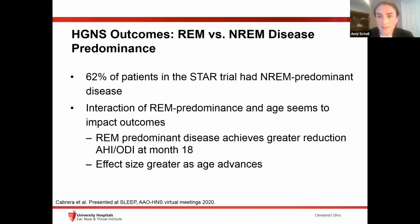And then lastly, this is something that I looked at with Dr. Stroll and our research fellow recently. We looked at REM and non-REM predominance of the sleep disordered breathing burden as a surrogate measure for potentially anatomic versus non-anatomic underpinnings of sleep apnea. So we know that loop gain and arousal threshold issues tend to be more prominent in non-REM sleep than in REM sleep. So the thought is, if the patient has non-REM predominant sleep apnea, could this be a surrogate measure of non-anatomic pathology?